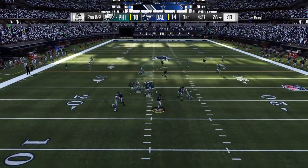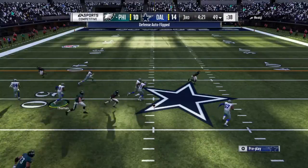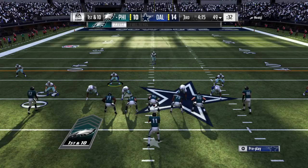Now Wentz throwing on 2nd down. Hurts has it left side. And they nearly get this all the way to midfield. Mark him down at the 49. 23 yards on the play.